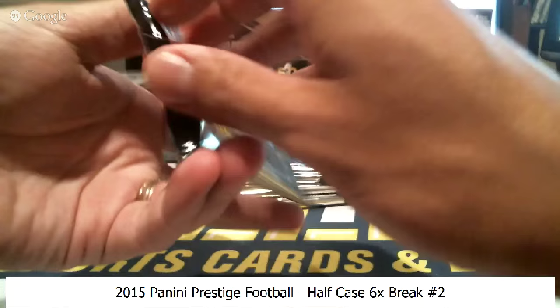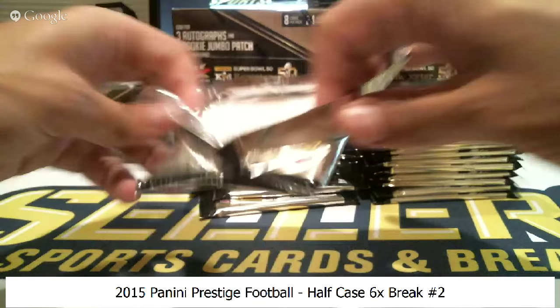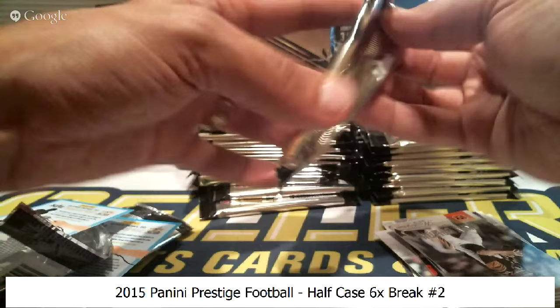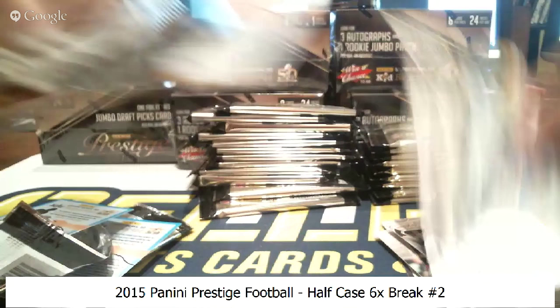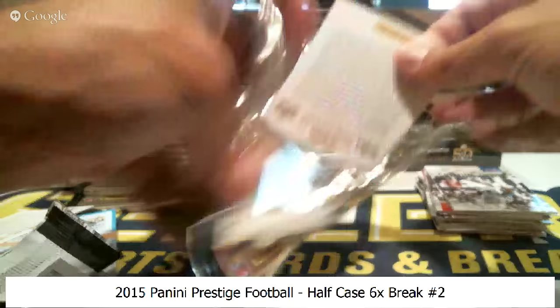Some girly action tonight. Who knows? Tonight might not be girly. The reign of Mariota, maybe. But that was freaky. First three boxes were all girly box toppers. I mean, that's something I've never seen before. I've had like two in a case the same, but never three boxes in a row.